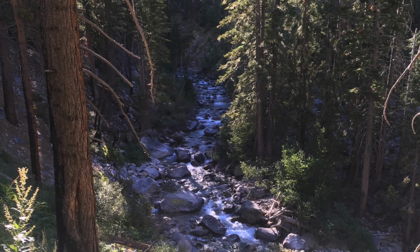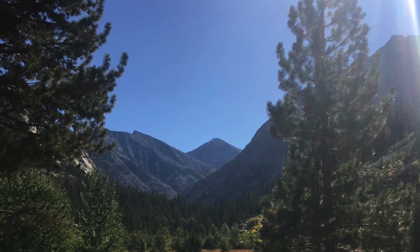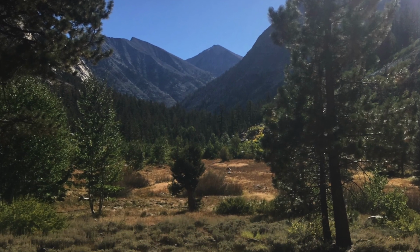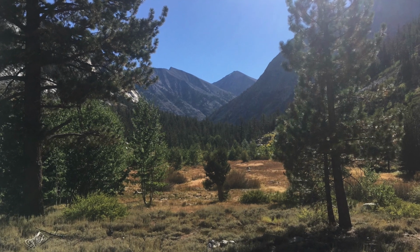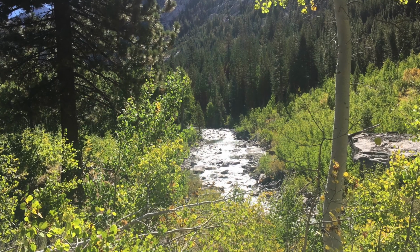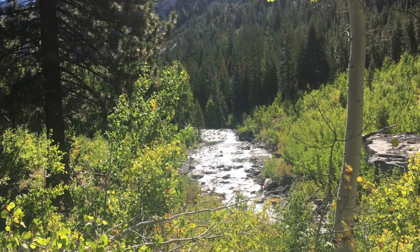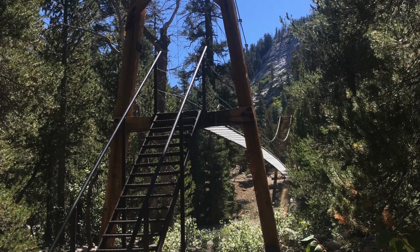Here's your next tip. If you're looking to camp at Upper Paradise Valley and hiking the trail clockwise and you can't find a good site before you cross the river, there is an excellent site just on the other side of the river. So if you're hiking counterclockwise, it'll be just before you cross the river.